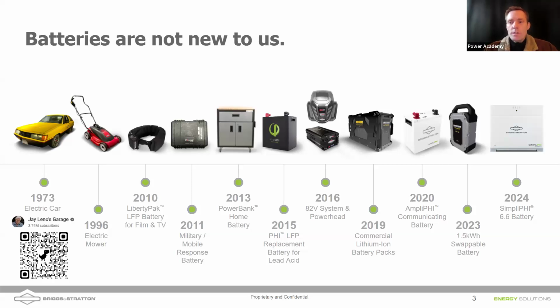And then in 2024, this past year, just about a year ago, we released the stackable 6.6 battery, which we'll be featuring today. So just thought it'd be fun to show a little bit of the history that's led up to where we are today.